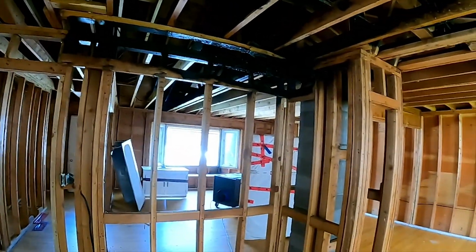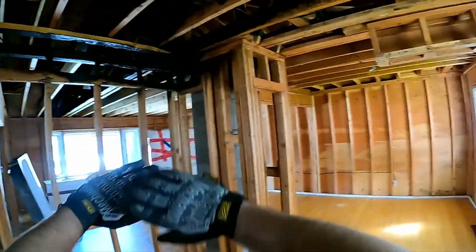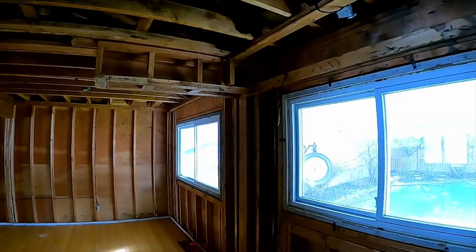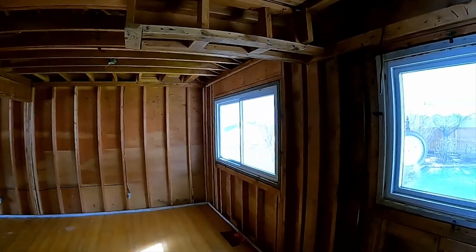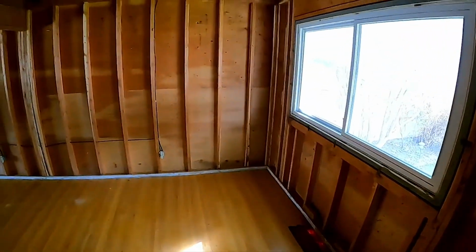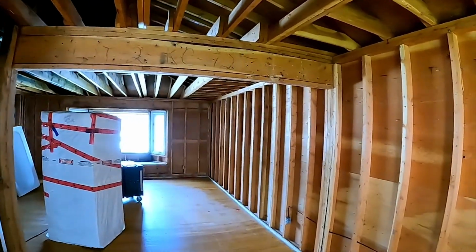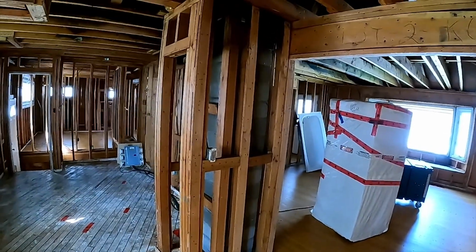I don't know how well the GoPro is doing with it being really bright over there and really dark up here. So I might come back later in the evening to do another walkthrough where it's a little bit darker and I can bring a light in. But you can see the size of the original windows here. We still have at least 30%, so we don't have to do that right now.